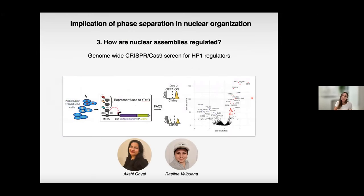I'm going to give you a little teaser of the first project that is going on right now in the lab. This project was led by Raylin and Akshi. What they did was develop a genome-wide CRISPR-Cas9 screen to look for HP1 regulators. What you see here on the right are some of the hits that they were able to obtain. They are now following up on some of those hits to understand how much they regulate HP1 function and compartments.